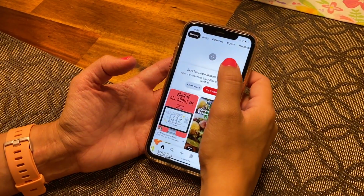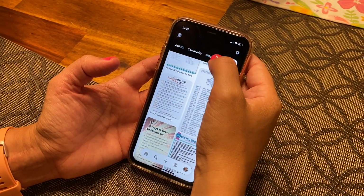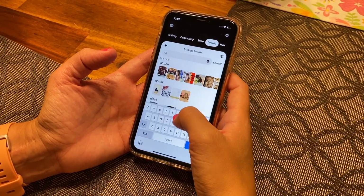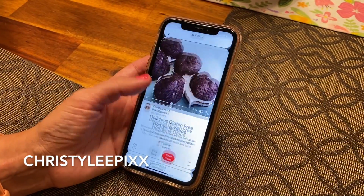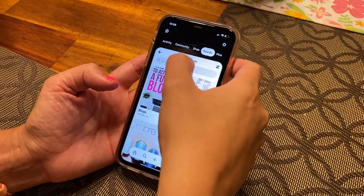So last but not least, I have Pinterest. So Pinterest is wonderful because it has so many options, but it's also not so great because it has so many options. So I have tried gluten-free things that are not very good and gluten-free things that are amazing. So you can find me on Pinterest, Christy Lee Picks, and I've pinned a lot of gluten-free items that I like. But basically, when it comes to Pinterest, just start creating your own gluten-free board.